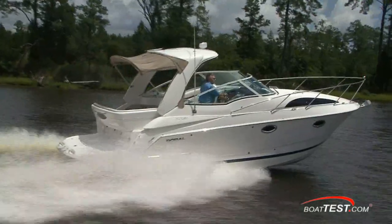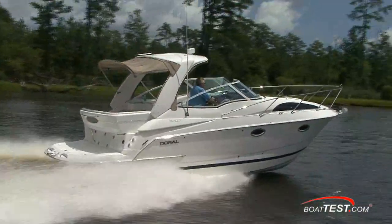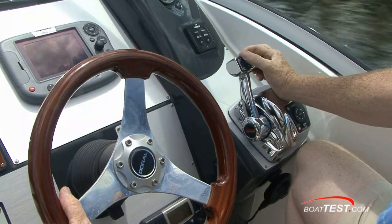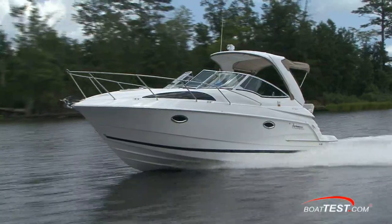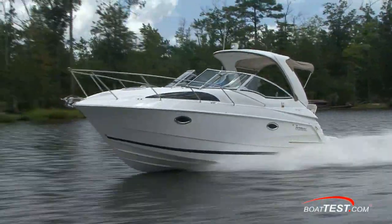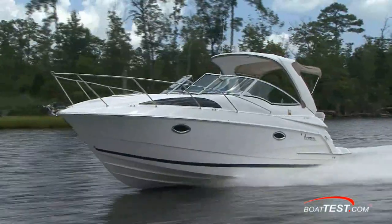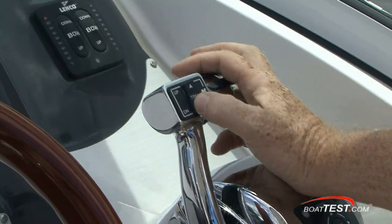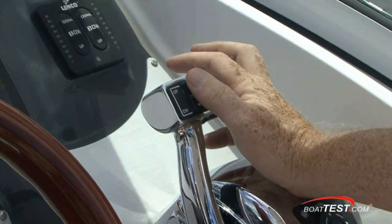Let's talk about trim in the 275 Venezia. It doesn't take much to find that sweet spot where you want to be. Once you get up on plane, giving it a couple of shots of up trim will give you a little boost in speed. That's where you want to stop. You'll also notice the engines will go a little bit quieter. If you go a little bit further beyond where you want to be, the bow will start oscillating a little bit, and then you just back off on the trim and you're right back where you want to be.